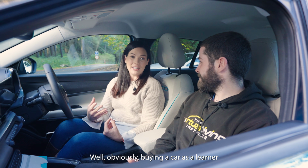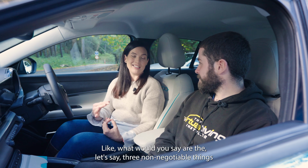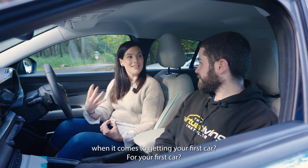Obviously, buying a car as a learner driver is going to be expensive. Budget can a lot of the time be an issue. Like, what would you say are the, let's say, 3 non-negotiables when it comes to getting your first car?